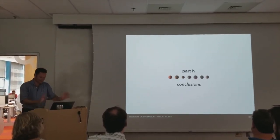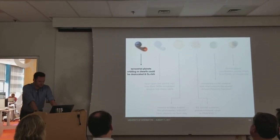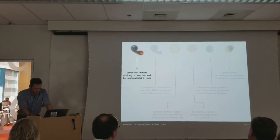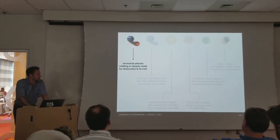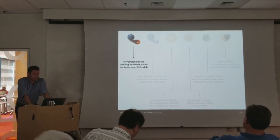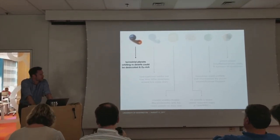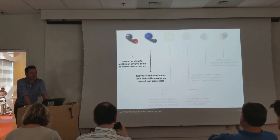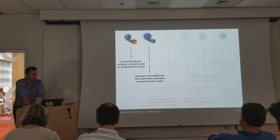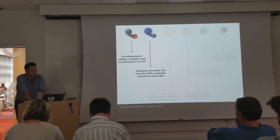So that was a lot of information, so let's just recap. We looked at how the evolution of terrestrial planets around M dwarfs, around these luminous stars, is markedly different. They could be desiccated and have a lot of oxygen being produced because of the escape process. The flip side of that is that hydrogen-rich planets could lose their envelopes and become somewhat terrestrial. Maybe not in the full sense of the word, but at least water-bearing.